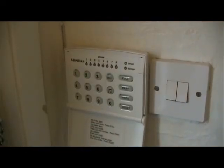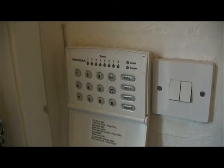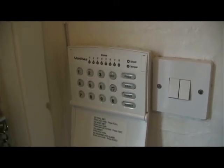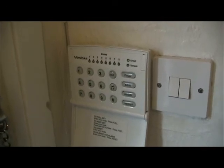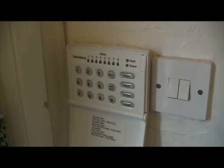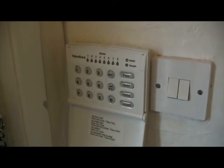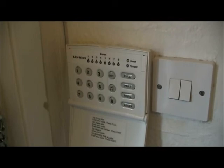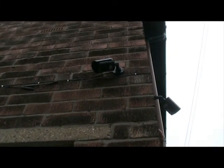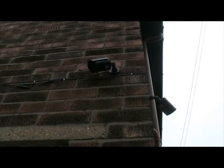A house alarm is always a good idea. Now, I didn't have one when I applied for my shotgun certificate, but I did have one installed to help support it. So that's always going to be one of your considerations before you apply, the extra expense. I also went the extra mile as well and got myself a CCTV system to help support my application.